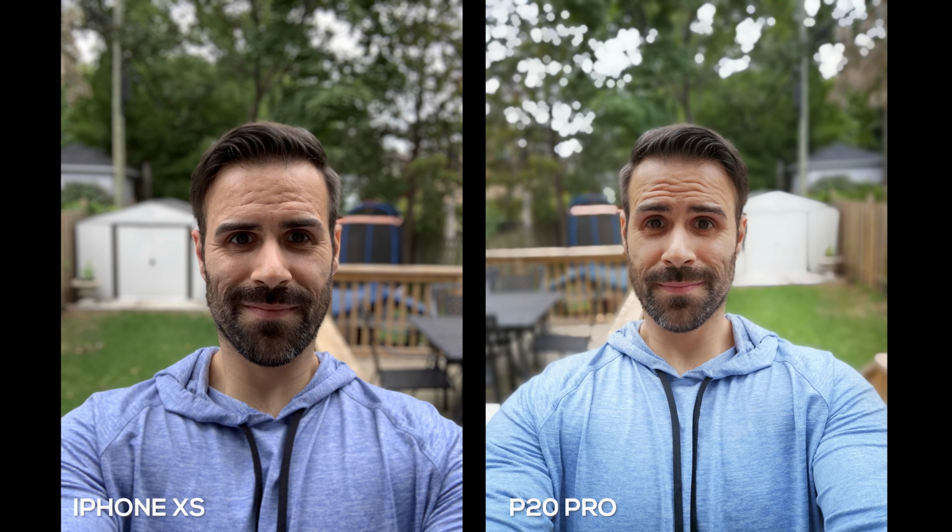Moving on to the front-facing camera, this is a front-facing portrait shot. Huawei usually has terrible front-facing pictures, however, it did a pretty good job in this scenario. I do like the blur in the background better on the iPhone. I think the iPhone exposed the picture a little bit better.